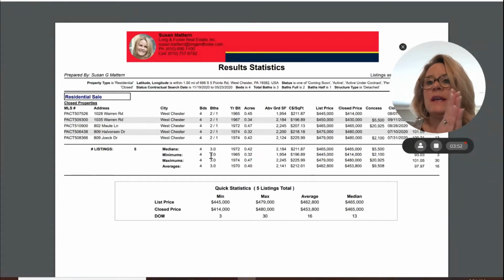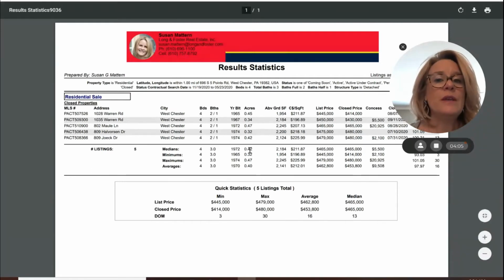What sold is basically how much you're going to get for your house. Now, if you had some upgrades and renovations recently done, that can actually put you on the higher end of what your house should sell for. So we're looking at what the list price was: minimum, maximum, average, and median. $445 for this house. Most of the houses closed at $414. Max list price is $479 and the close price is $480.